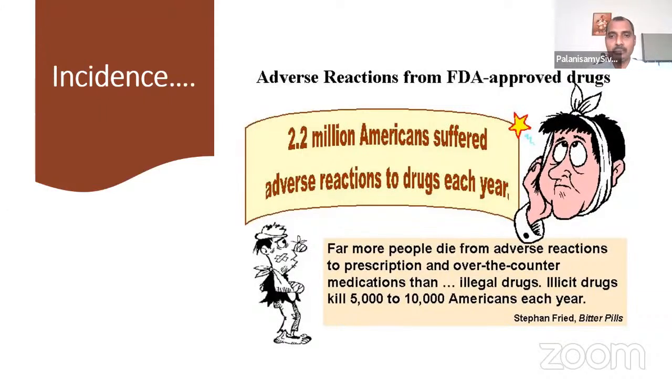And in the US, more people die from adverse drug reactions to prescriptions as well as OTC medications than from illegal drug use. Illegal drug use kills only 5,000 to 10,000 Americans per year, but adverse drug reactions affect almost 2.2 million. 2.2 million Americans are suffering from ADRs.